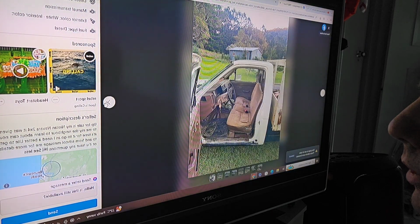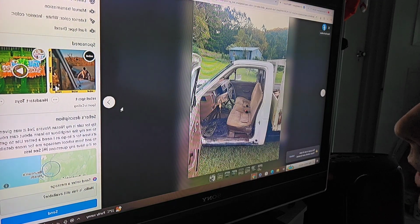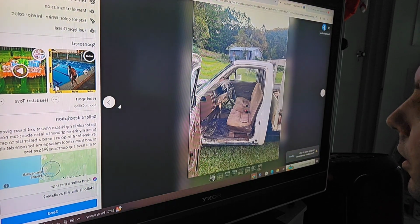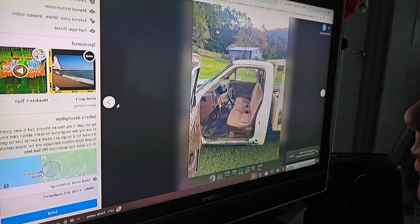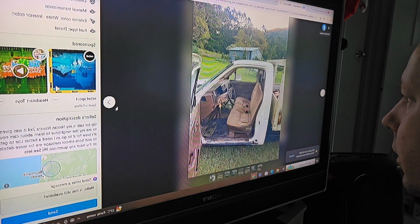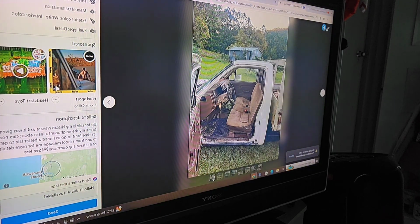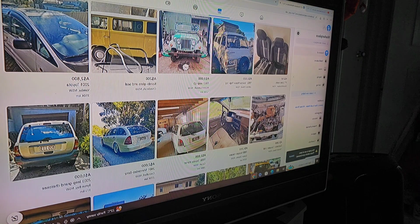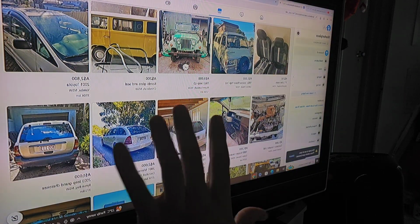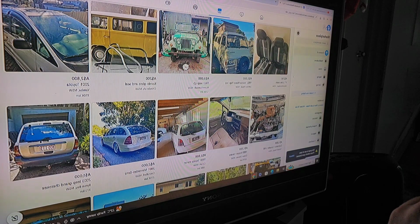I'd probably buy this. I'm guessing it's got no registration, so you throw another 1,000 at it for rego. You're in at about $2,000. You probably get 4.5, 5 grand for this car. And the bench seat, you know, it's pretty cool. So that could potentially be a project or a flip car, in my opinion, because I would enjoy it.